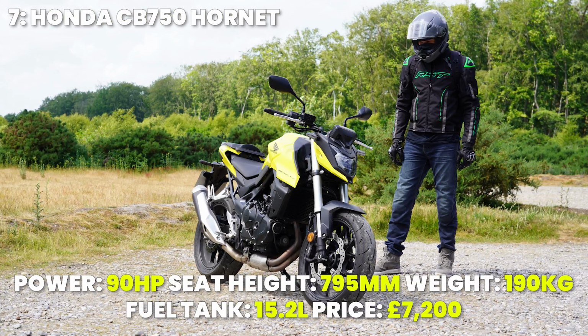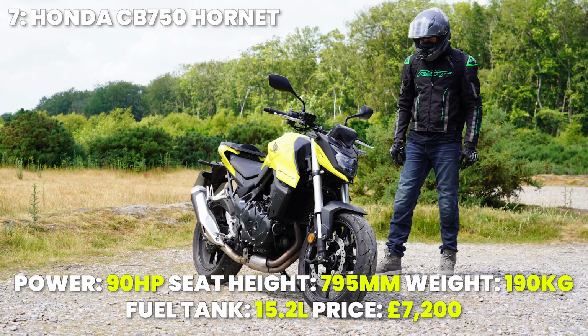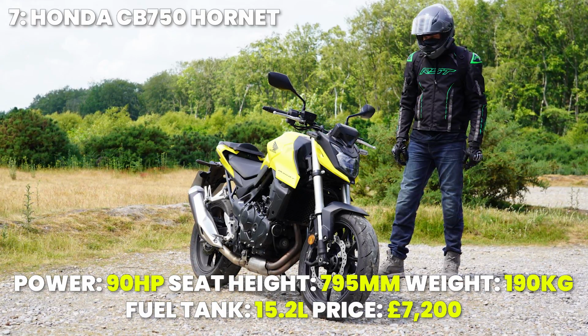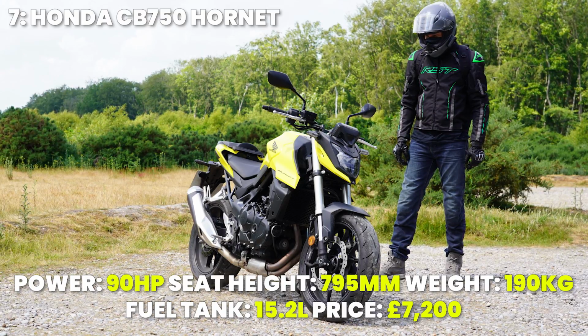So the power is 90 horsepower, the seat height is 795mm, it weighs in at 190 kilograms wet, tank size is 15.2 litres and that price is £7,200.